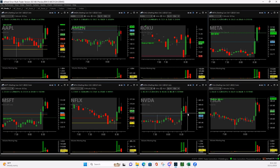Need NVIDIA to hold here. I'm going to add to my NVIDIA. Filled at $6 to add to NVIDIA. So it went down about 10% from where I originally got filled. So hoping if it pops back up to my original fill, I would get out of half. And if it pushes through this blue line here, yesterday's high, I would bail on it. So hopefully that makes sense.